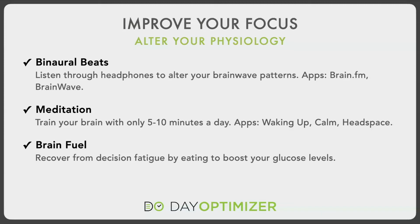The last one is brain fuel. So one of the things we know from decision science is that we get decision fatigue from doing different things throughout the day, making all these decisions. That makes us more likely to make poor decisions. One of the key ways to recover from that is to eat.